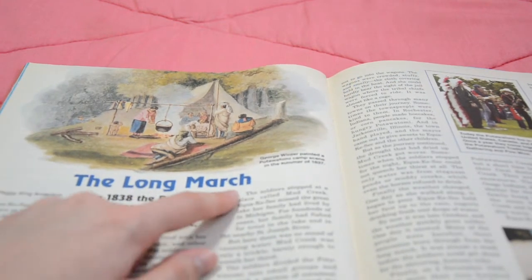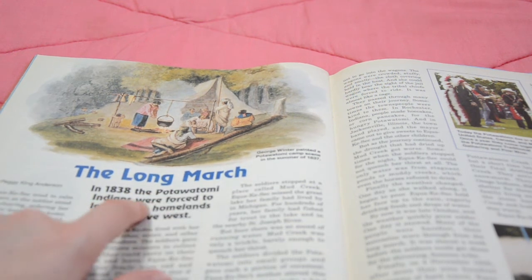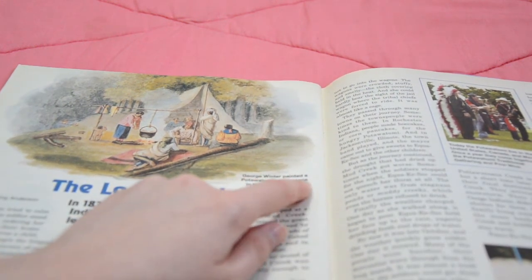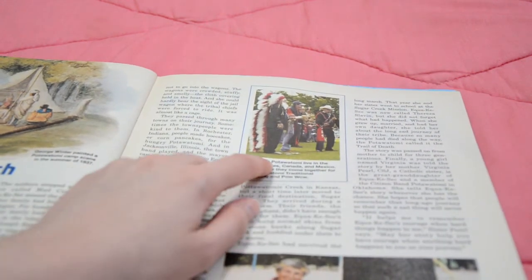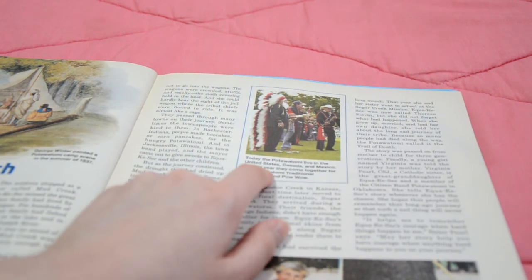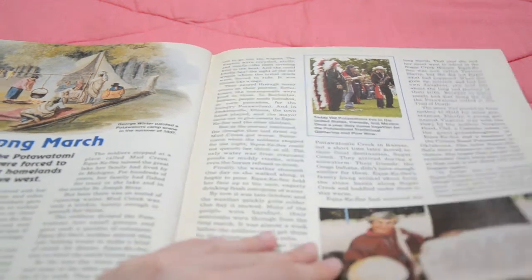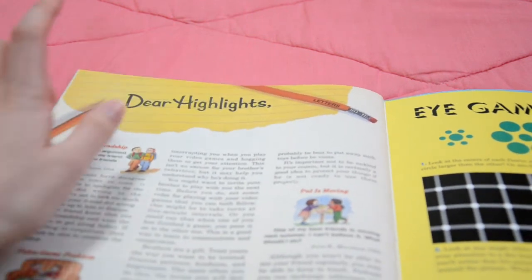And here's a story about the Long March. In 1838, the Potawatomi Indians were forced to leave their homelands and move west. George Winter painted a Potawatomi camp scene in the summer of 1837. Today, the Potawatomi live in the US, Canada, and Mexico. Once a year, they come together for the traditional gathering and powwow. And here's just some more letters from readers. Dear Highlights.